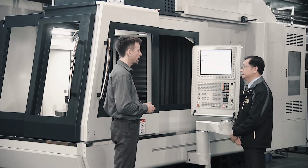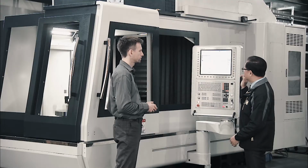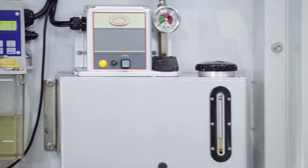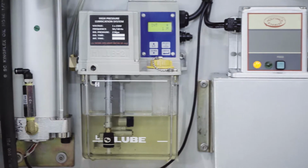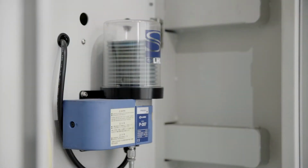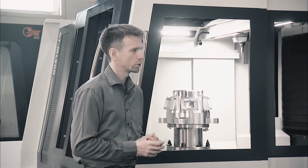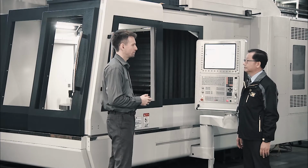Okay, now we also want to talk about lubrication, I believe, right? Yeah, the linear guideway and ball screw, we use grease lubrication system to reduce pollution of waste oil. So it can protect the environment. All right, so also looking for environmentally friendly design solutions, features. Yeah, that's right.